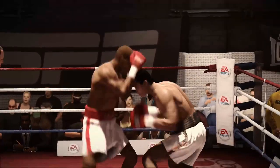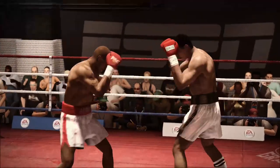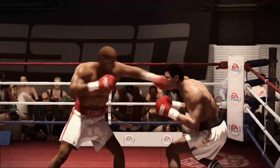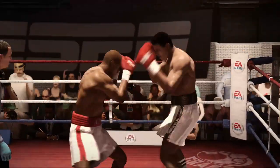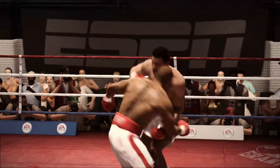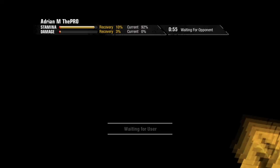Right to the body. More than one punch downstairs. That can be damaging. Turns the favor with a right hand of his own. So he digs in with a left hand to the body and then places the right. And we come to the end of round number one.